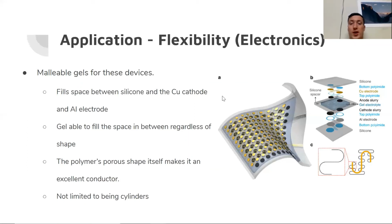Furthermore, with the porous shape, as we've learned from the previous sections, it makes for an excellent conductor, and it allows for the battery to have a longer life. And with the flexibility, it means that you can have a battery in many different shapes and still be able to hold the same kind of capacity that you would want regardless.